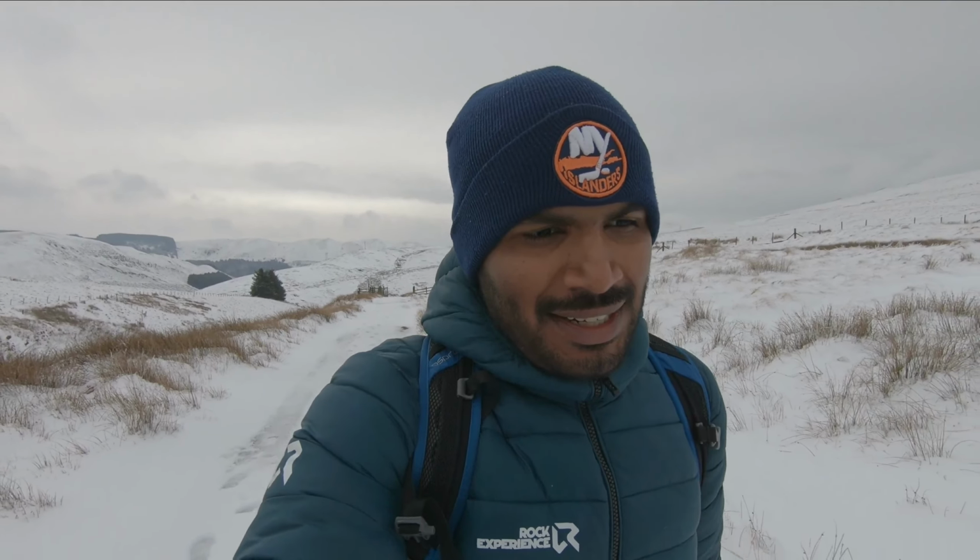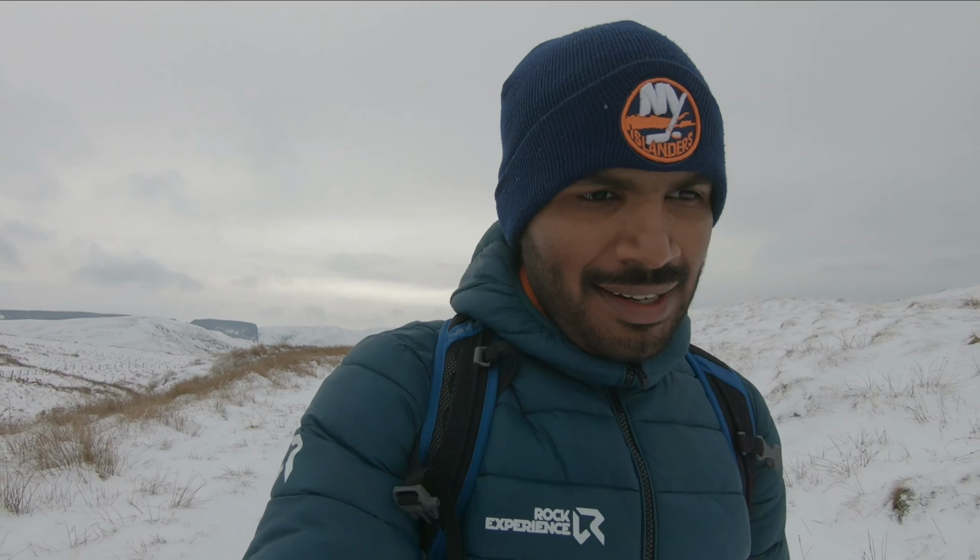So initially we planned to do 26 kilometers. So quite a big loop given the conditions. So we'll see how it goes along. The forecast is for snow at 12, so we might not do all of it. Want to be sensible and let's have fun.